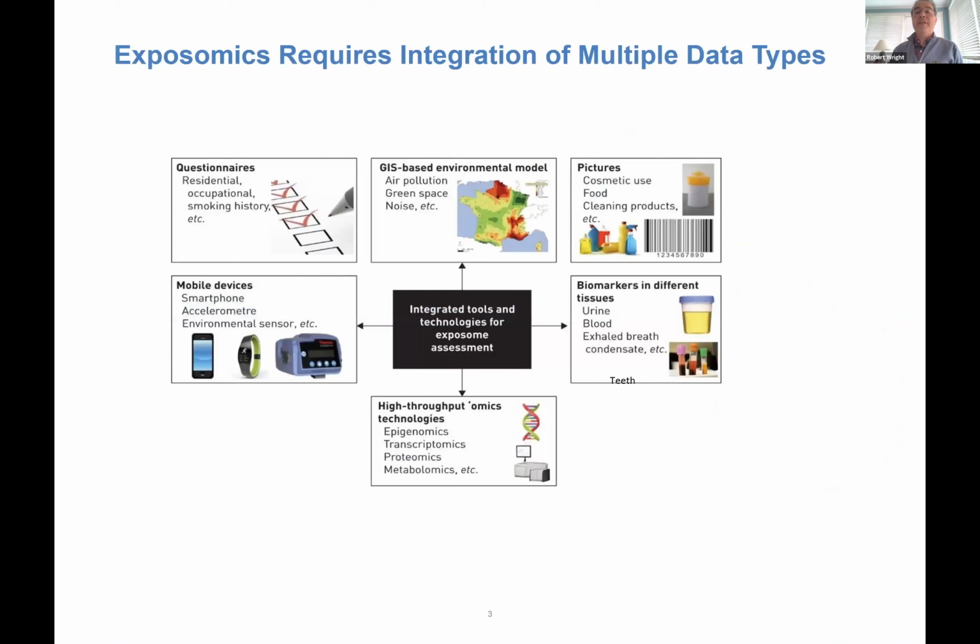So it is very different than a lot of other sciences. Genomics has really dominated the scientific world over the last 20 years, even 30 years, especially since the completion of the Human Genome Project around 1999. Genomics really is, in a way, much simpler than exposomics. For one, your DNA sequence is the same in every single tissue in your body, in every single cell in your body, and it doesn't change over time.